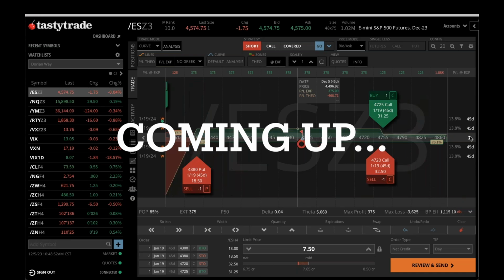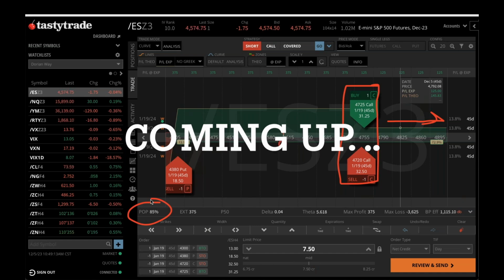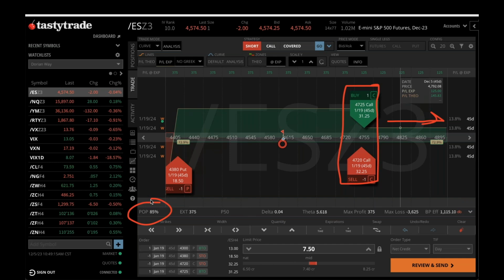So if I move this over to the right a little bit, you can see that it still stays green after it passes this spread, the call spread. So you have no upside risk. You have an 85% chance of winning on this trade. So you have a super high probability of winning. And if you're dealing with a market that's a bull market and you're doing iron condors, there.